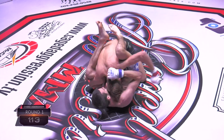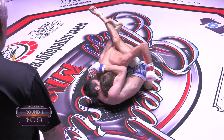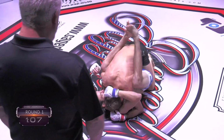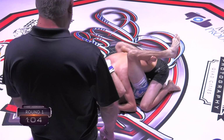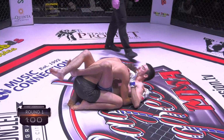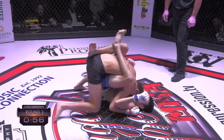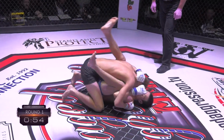Well, Bryce Williams looking for that arm. Got those big, long legs there in the guard. And he's got the knees up high, too. He's made sure that there isn't a lot of distance, that Larsen isn't able to posture up and strike, and he's got those legs pretty high. Going for a body triangle, attempting to control the position there. Doing a lot of striking from the bottom.